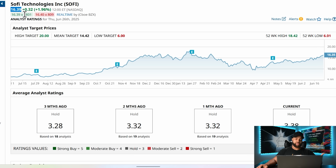Now, with the huge increase to their stock price and also their fundamentals growing so rapidly, I could see some analyst target prices moving up here in the near term future. However, we can only go by the data that we have currently, and they currently have it as a mean price of $14.42. But that is okay because we're obviously going to use short puts in order to get it at a cheaper price. But now let's go ahead and take a look at the charts.